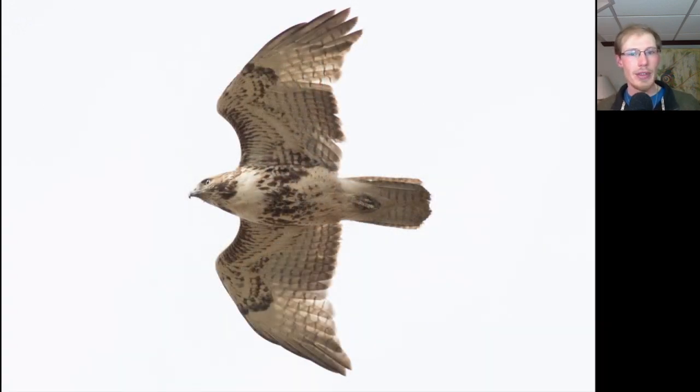Compare that to this juvenile red-tailed hawk, where again we see the dark patagial bars and belly band, but we don't have the dark trailing edge to the wing. And in fact, we have these translucent panels on the inner primaries, so these juvenile red tails just look a little bit more pale overall, with a little bit more light shining through them too. And we see that it doesn't have a red tail, it's got kind of a brown tail with some banding on it.